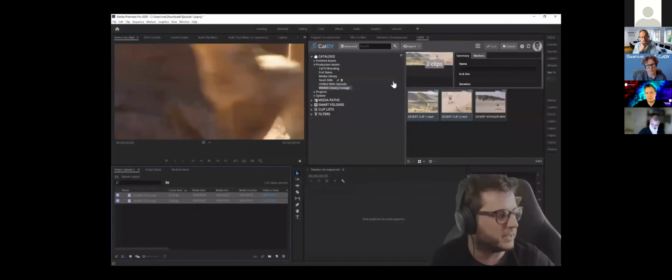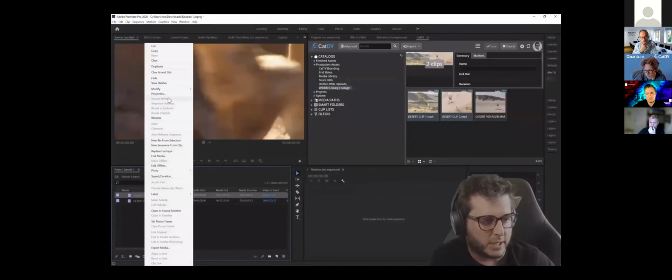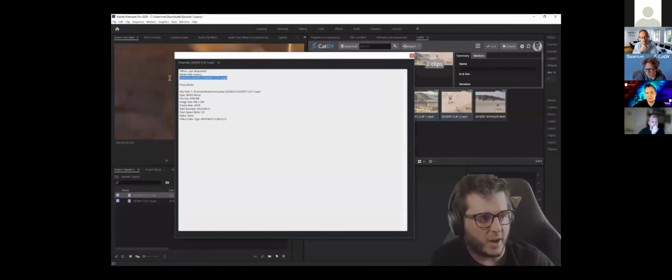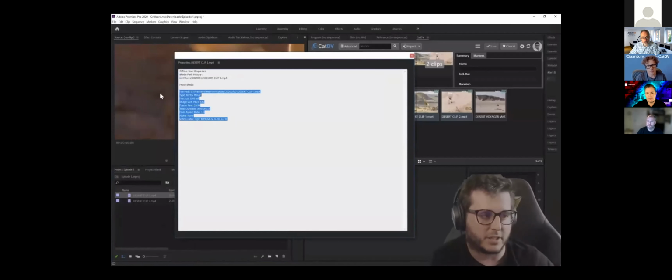It's going to the CatDV server, fetching those proxies and bringing them to my local machine. If we look at one of the properties of the clip, you'll see that the high res location, the media path, is the location back in the facility. Mine's a Linux server, so this is a Linux style path. But the proxy media is actually located on my local machine in that temporary file.